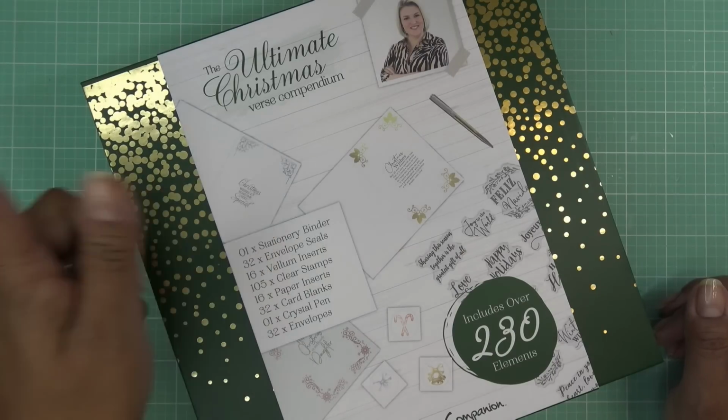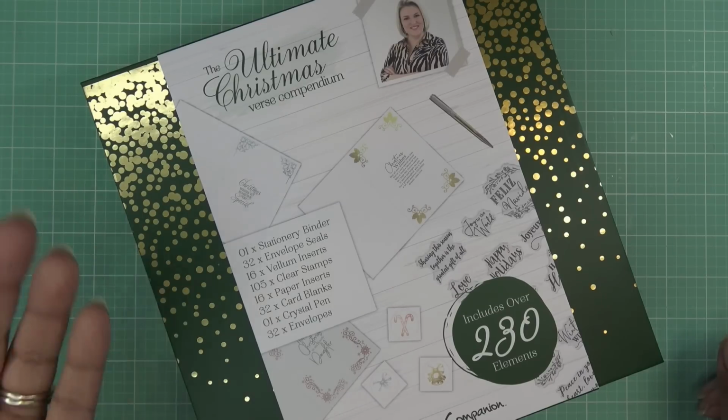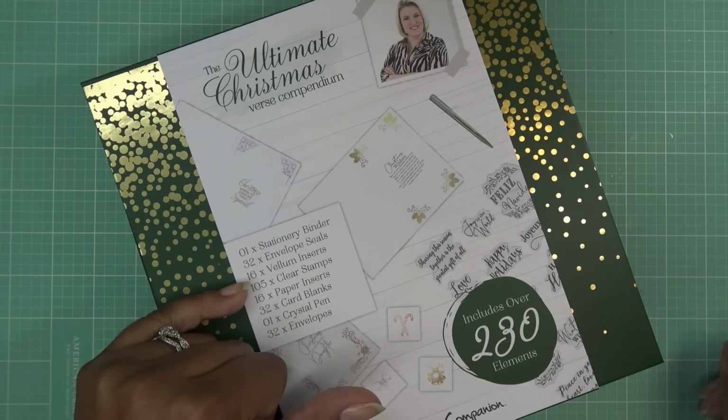The Ultimate Christmas Verse Compendium. So a stationery binder, which is in the other box. 32 envelope seals. So that's a few sheets of the stickers, right? It might be 2 sheets if there's like 16 on each. 16 vellum inserts, which is kind of the same as the auto ship, right? Well, actually, that's not true. They give you 8 vellum inserts in the auto ship and 8 paper ones.